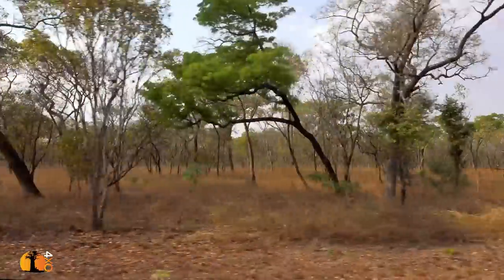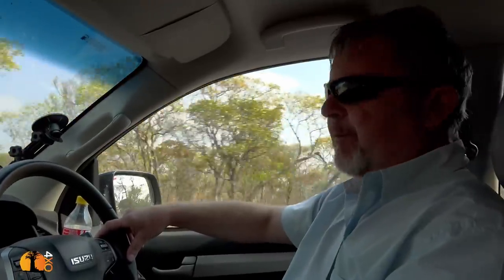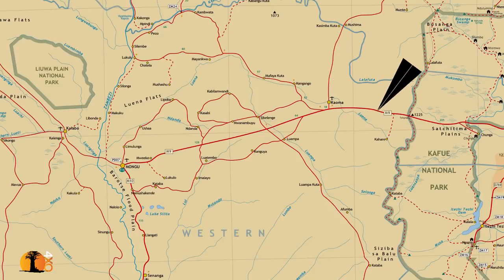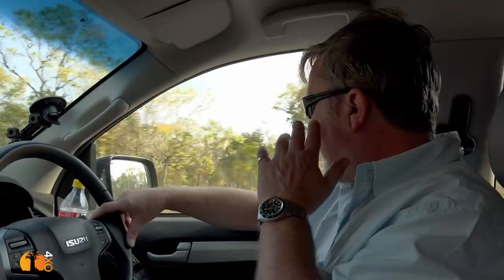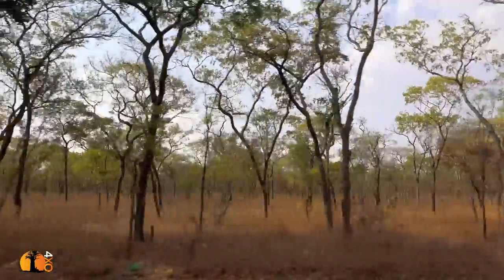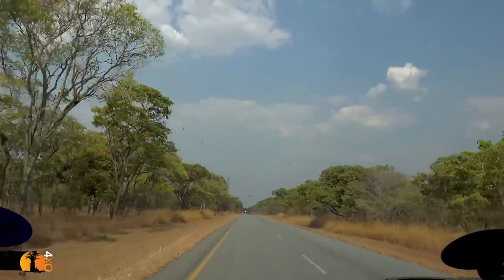Information regarding Kafue has been difficult to come by, so we are heading into the unknown. Quite a dull morning, although Zambia continues to surprise. The road from Kalabu to Kafue has taken most of the day, a mixture of high-speed tar, extremely slow potholed tar and gravel. And the place is completely different. Everything about it, the color of the ground, the color of the earth, the color of the trees, even the color of the sky. Kafue looks amazing.